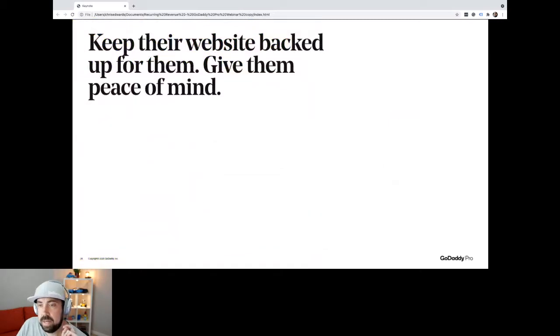So when we talk about keeping our websites backed up, make sure the backups are happening regularly. Daily is your best option. And when you're using certain tools, you can actually go down to even every 6 hours, depending on how many changes they make to that site a day. Make sure you can easily restore those backups. And then this is the biggest thing: have backups in multiple places.